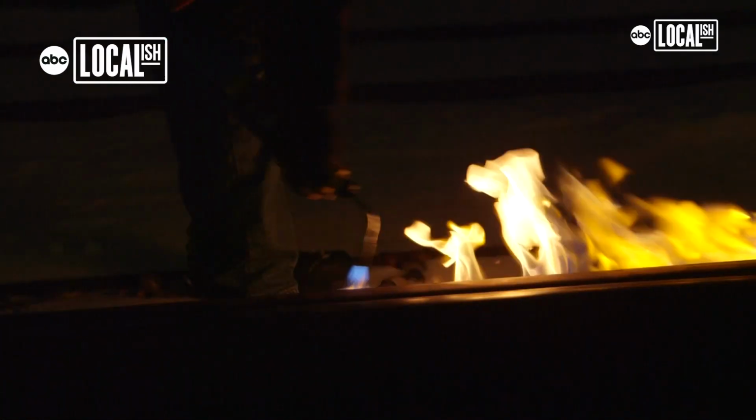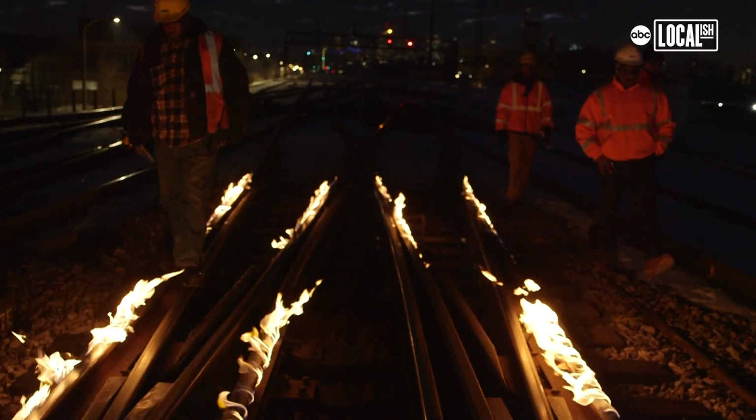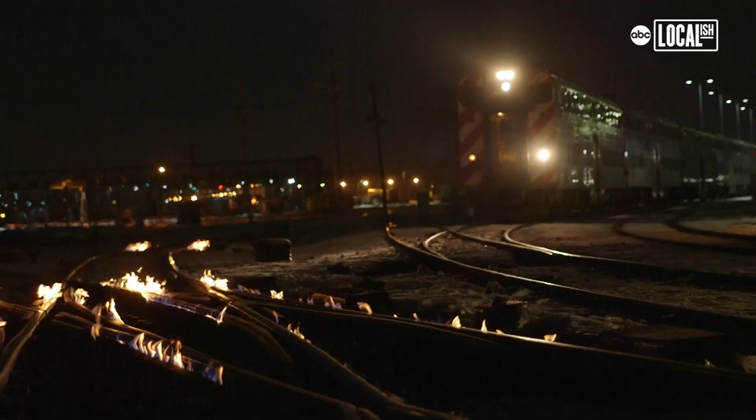We're the ones on the ground actually making it happen, keeping the trains moving. One of the best parts about the job. Play with fire. No, get to keep the trains moving. That's really what we out here doing. That's what we get paid to do, the real work.